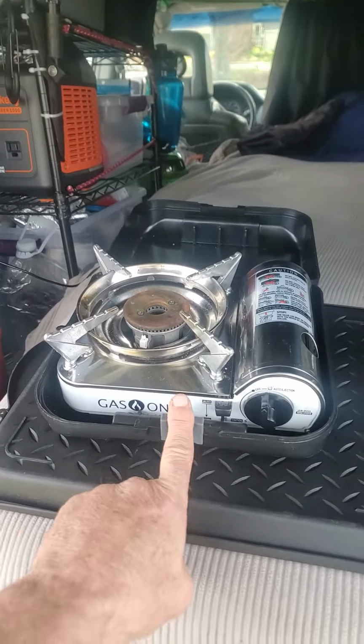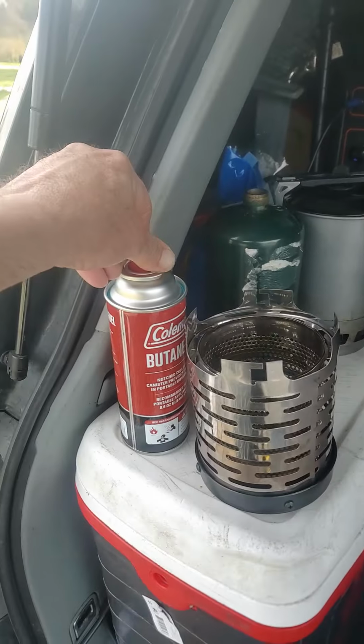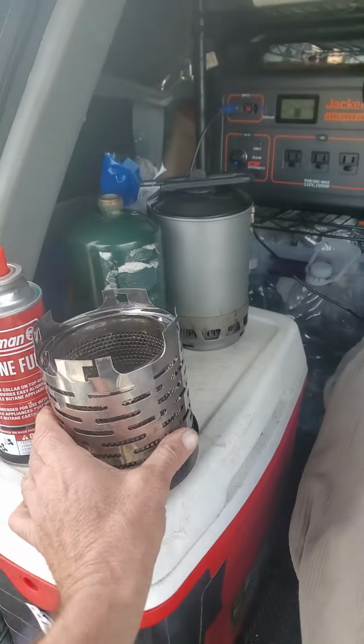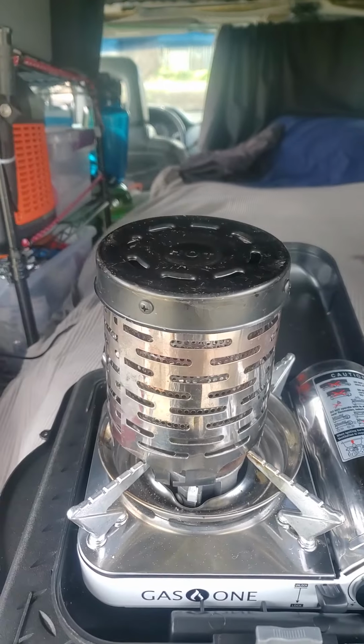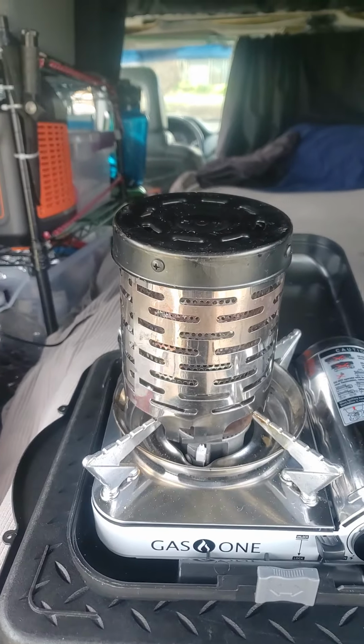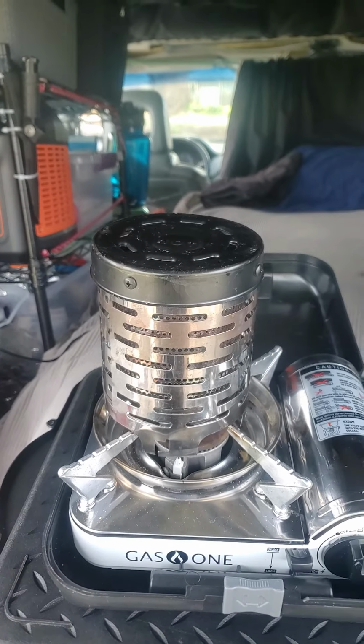This is the coolest little cassette stove. It runs off of these butane. And this is also a little heater unit that I bought. It goes on top of like that, and it cranks. It's almost too much for this little thing.